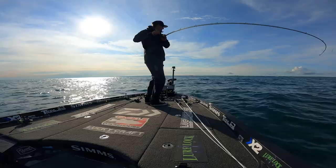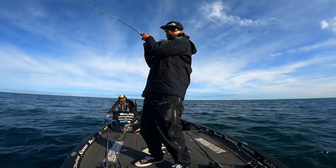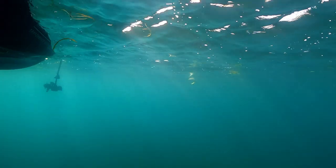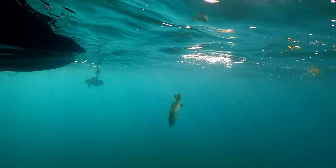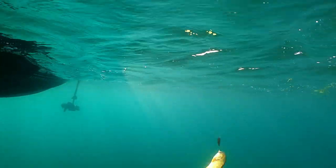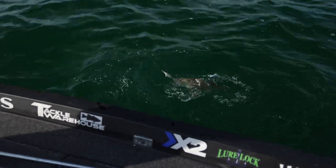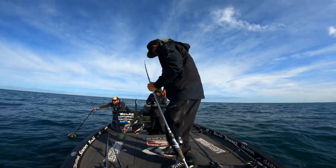There we go. Got me a little nibble here, fellas. Been trying to cover water and find a group of fish, and got one on the old crankbait. I barely hooked it, they just don't want to get the crankbait. You can cover a lot of water with it, but now that I've got a bite, I'm hoping there's more there. I'm gonna throw the jerkbait out there.